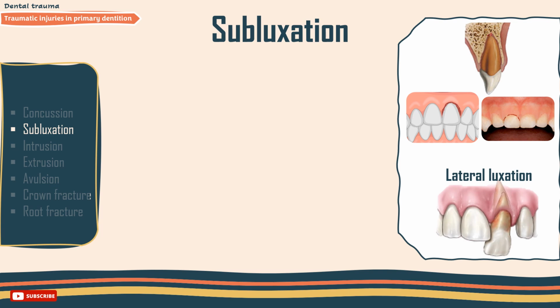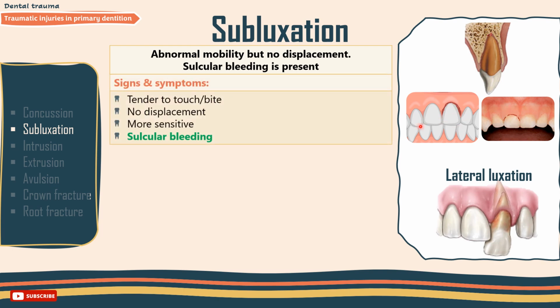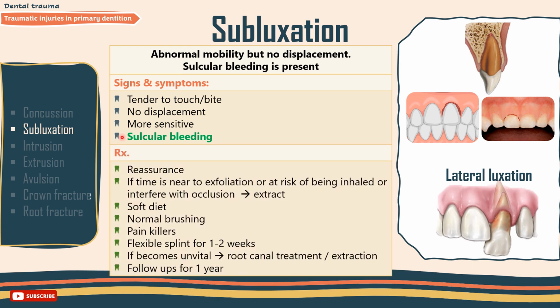Subluxation. Abnormal mobility but no displacement, and the presence of sulcular bleeding. Signs and symptoms. The tooth is tender to touch or bite on. No displacement, more sensitive than the other teeth with the presence of sulcular bleeding.